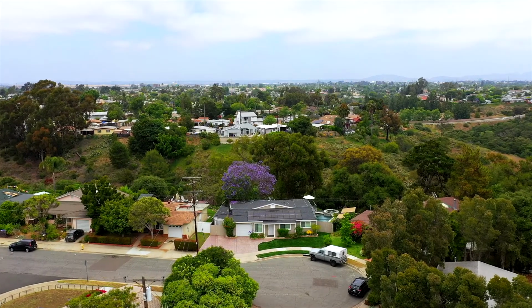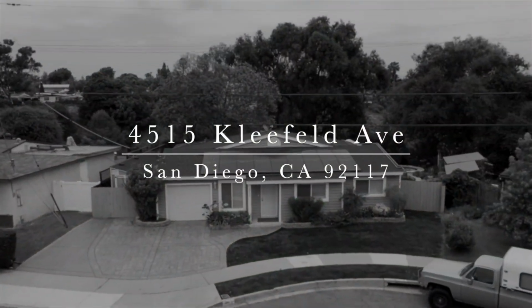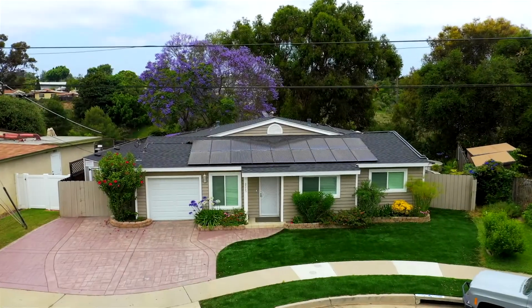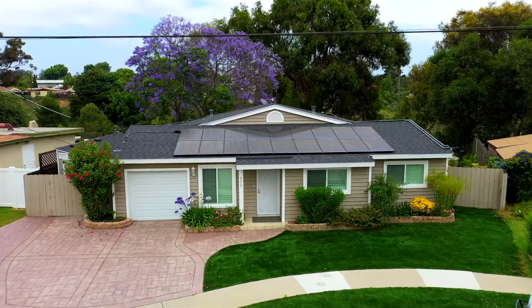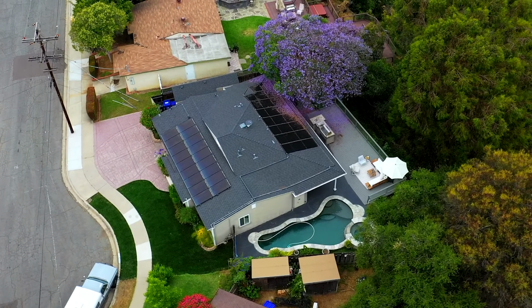Tucked away at the end of a small private cul-de-sac right underneath the blooming jacaranda tree, perched high above the canyon with park-like views, sits an incredible single-level home with intelligent and chic upgrades.